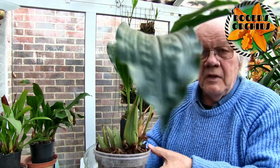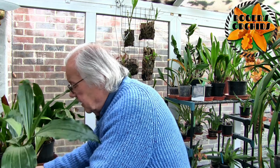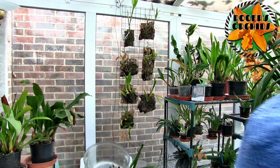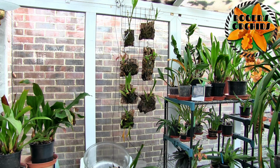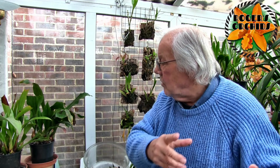There is a tiny little bit of root activity at the base here, not a lot, but this has the cascading pendulous, very long bloom spikes. So that's that one. I doubt if we'll see blooms on that for a while now. 3 on the trot on the existing bulbs without growing any new growth is not bad going, although they are nice large bulbs. I didn't grow those, they were as it was given.